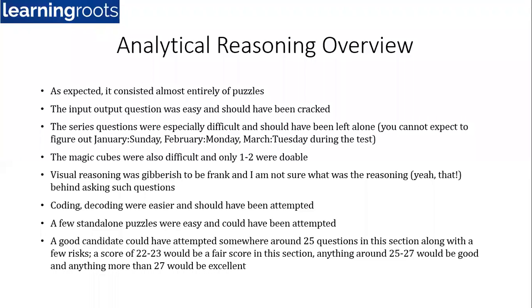instead of getting stuck. Visual reasoning, I don't really know what they were trying to achieve by asking these questions. So one of the first few questions in my paper was when they formed a Z with 3 arrows, then they formed an A with 3 arrows, then they formed a Y with 3 arrows. That at least had some logic. The next figure would have been one of the arrows was moving at 270 degrees, the other was at 45 degrees, and so on. So there was some logic to it.